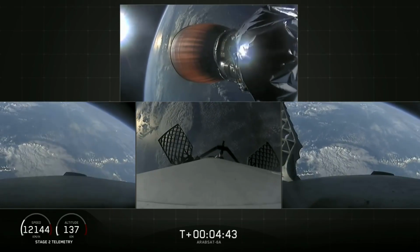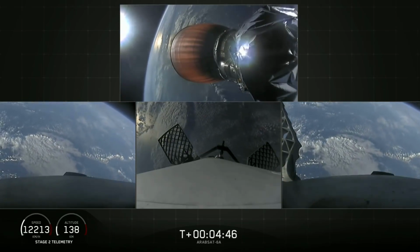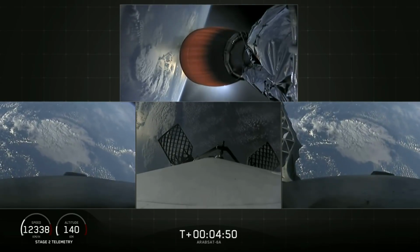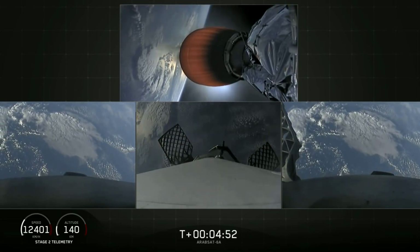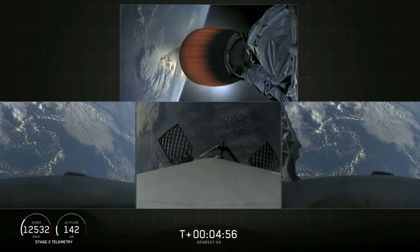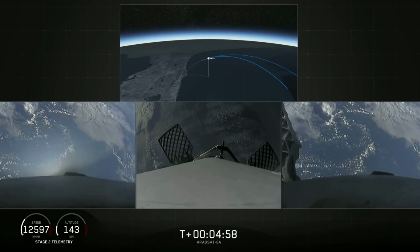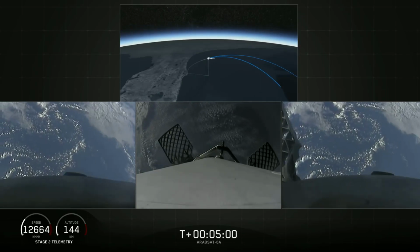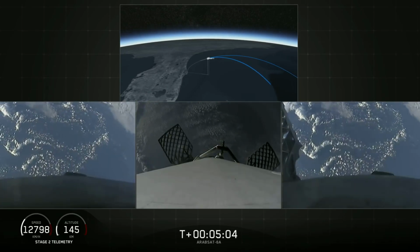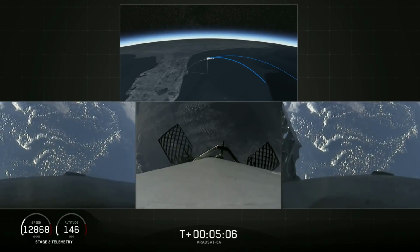As you guys have noticed, the grid fins have deployed on the side boosters as well as the center core. Those work to help guide the boosters back to a nice targeted soft landing. Let's see those heading home right now. As a reminder, today we'll be attempting to recover all 3 of the first stage cores, and all 3 boosters are currently on their way heading home.